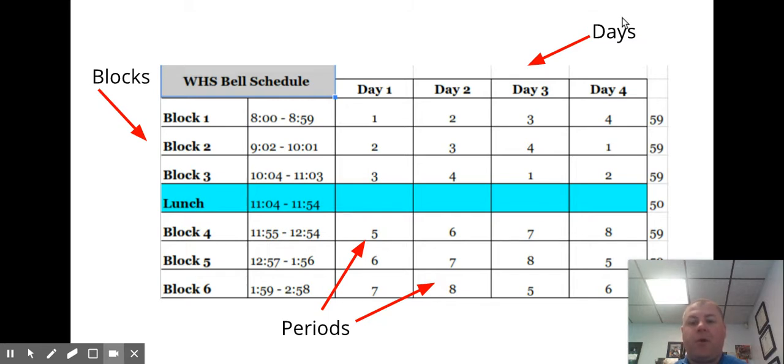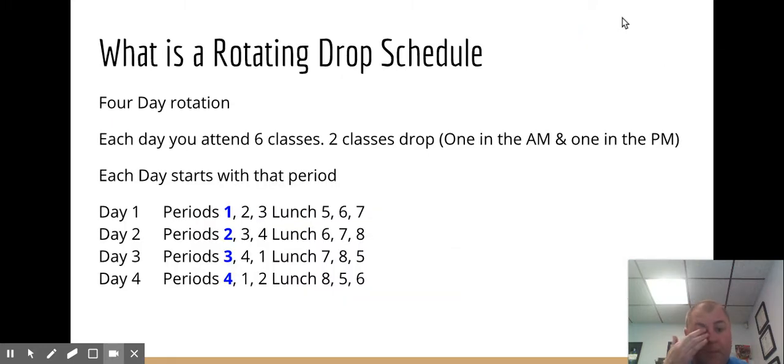Next week, we only have a 4-day week because Friday is no school. But if we were in school on Friday and this was next year's schedule, after day 4, we would start up again with day 1. So as I said, each day 2 classes drop.